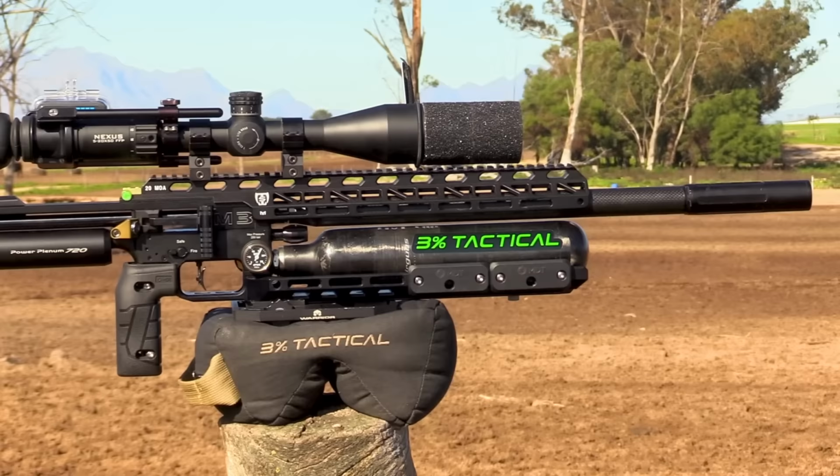I brought along two guns for today. One is my NRL PRS setup and the other one is my .177 slugger that I haven't shot in a long time. Woo! Check at that. So we're going to start off the day with my .22 caliber FX Impact M3. And this gun has a reputation of taking no prisoners.